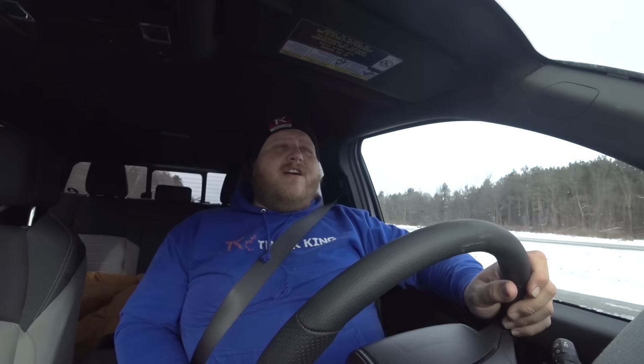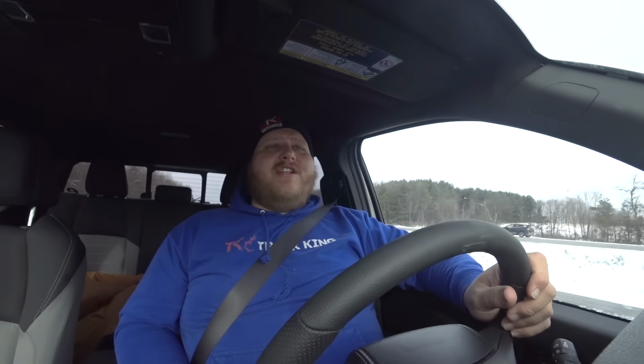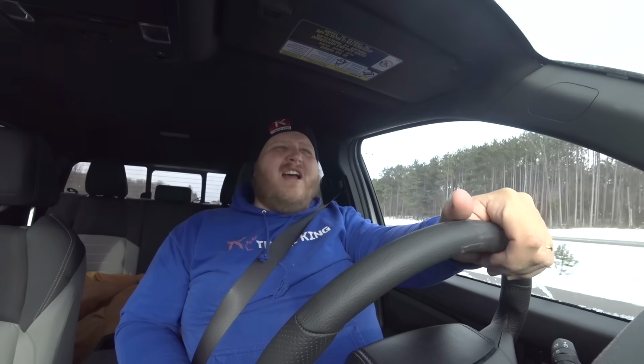Yeah, it's just hard to justify the cost. It's gotten more expensive, but you're not saving that much fuel compared to the last generation, and of course you can tow a little bit less. On the flip side, I think the daily drivability is way improved. So yeah, there's definitely a lot to like here, but some of those numbers are not great.